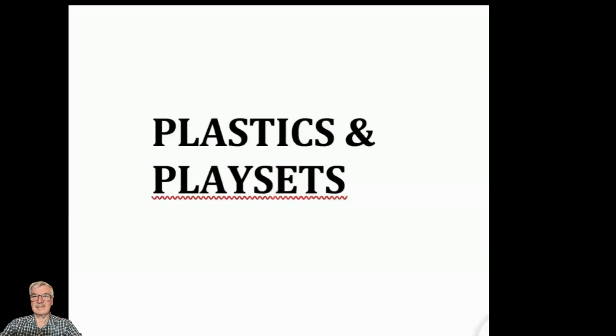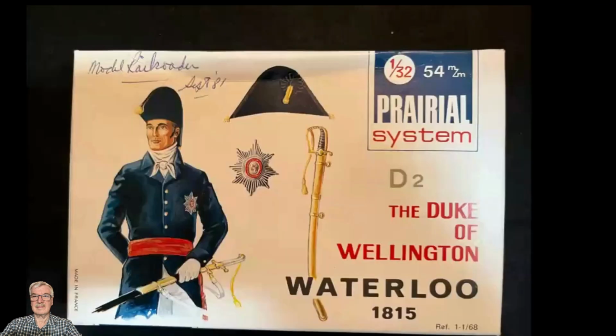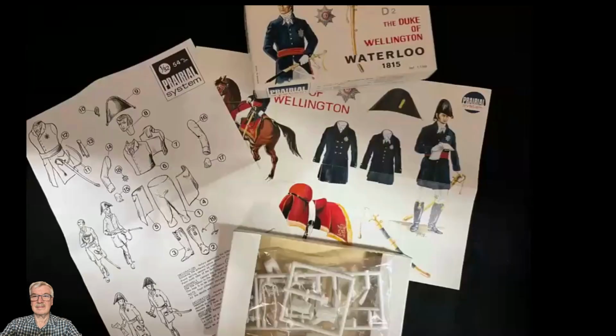Plastics and play sets. That's a very obscure line. Plastic models. That's the cover of the box. Inside the box, they just have a little figure sheet to put it together. A full color sheet for coloring, so it's kind of a nice presentation.